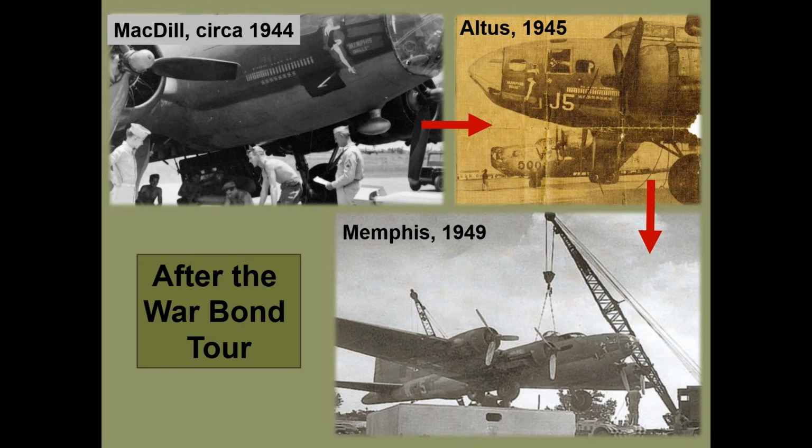Looking at the scale of World War II and just the enormous mobilization, 15 million Americans in uniform, it's easy to understand how that airplane could kind of get lost in the shuffle when the war ended. The service people just wanted to get back to their lives. They wanted to work and raise their families and build houses. And so the Memphis Belle was not the only aircraft that was sort of lost in the mix.